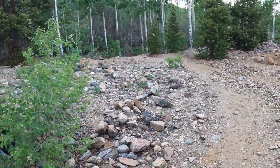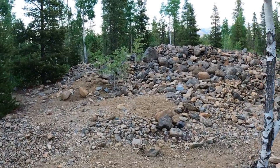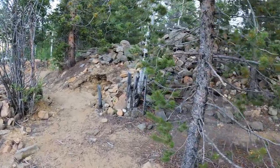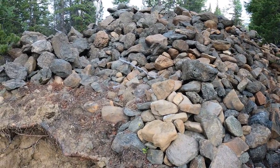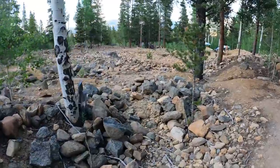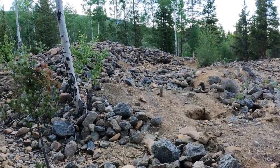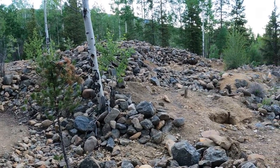Here's an idea of the cobble piles, what they can look like. These were pushed up by a dozer years ago. Same as probably these over here. But these rocks are humongous. Most of that's granite. I want to be using my UV light over in this area where I've been digging holes, and just a lot of rocks to test. Got a couple. I'm gonna test every single rock.